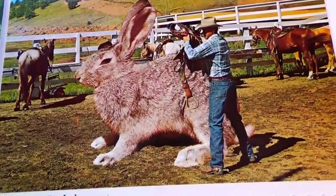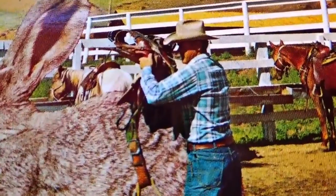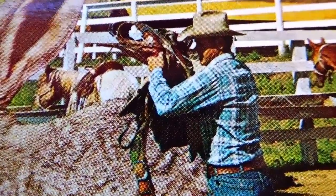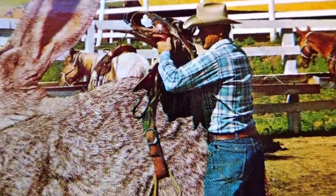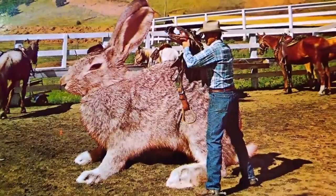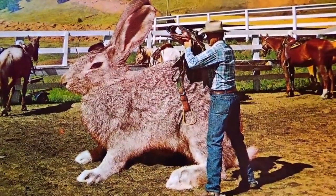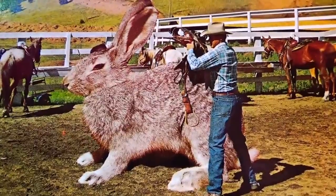Look at this. It's a big bunny. Look at that. It's going to saddle up the bunny. Woo! Okay, that's not a horse. Kind of cool though.